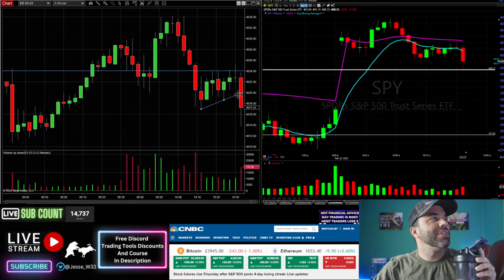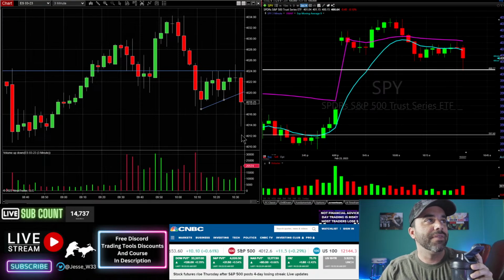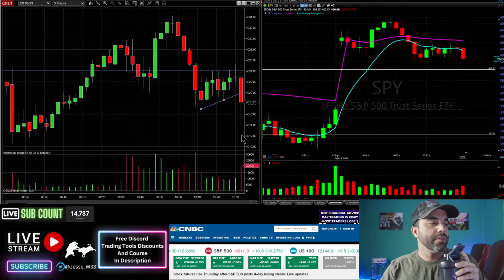Guys, so as you broke down here, one could have gotten short. Definitely take some profit on the way down. Remember, this is a bounce area here. Okay? This is a bounce area here. And then 40.10 would have been, in my opinion, a final target. Maybe left a runner to see if we break underneath that.